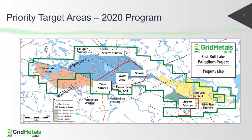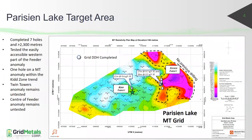We developed several targets from the results of this survey. We focused initially on the Parisian Lake area in the center of the complex. Two anomalous areas were tested, the Kidd Zone and the feeder target, and I'll show you some results from both of those areas here. We completed 7 drill holes, totaling 2,300 meters approximately.